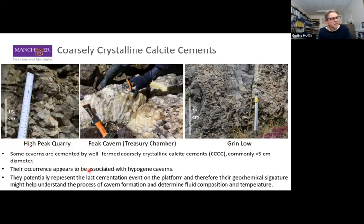They always seem to occur primarily in these non-strata bound hypogene caverns. And we thought at one point that they might, well, maybe they do still, represent the last cementation event on the platform. And that if we looked at their geochemistry, we might understand a little bit more about the way the caves formed and when.